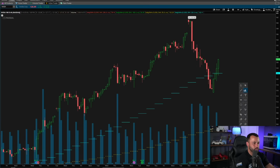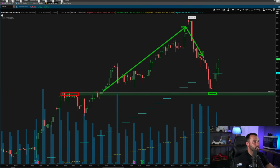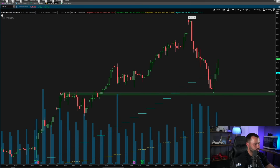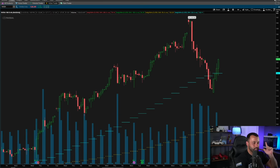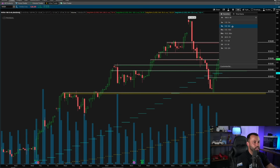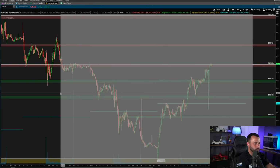So let's talk about the 115 level. Here's your 115 level. You can see it very clearly. This is a major 4-hour level where you had major previous highs that we pushed higher off of, pulled back into, and now have bounced off of. That is a very major 4-hour level at 115. So that got me interested. And like we talked about in the beginning of this video, I started my analysis on that 115 level about a month ago.